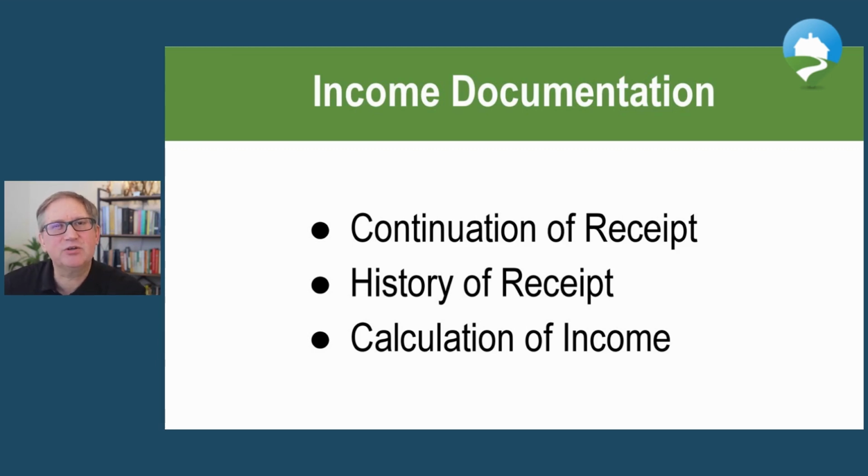What the underwriter is going to look for is a continuation of receipt. They want to know how long you're going to be receiving that income. They want to see a history of receipts, so they know that you've already received that money for a certain period of time. So we're showing you a history of receiving that income, and then we're showing that your probability of receiving it into the future is good. Those two things. And then the last thing is the calculation of income, which is how do you calculate alimony and child support? And I got a nice little surprise for you on there. It actually works in your favor.